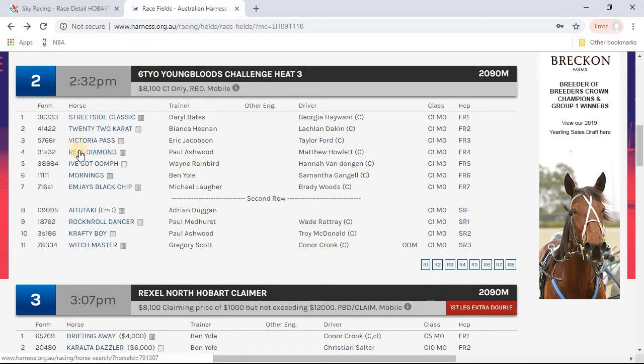Real Diamond has his detractors, but it's not his price, how much he sold for. But he was actually pretty good at Devonport. And Crafty Boy, there's a couple of versions of him. He galloped out at Devonport and went okay. And Witchmaster's one who only produces a run occasionally, but his last 2 runs have actually been quite good.